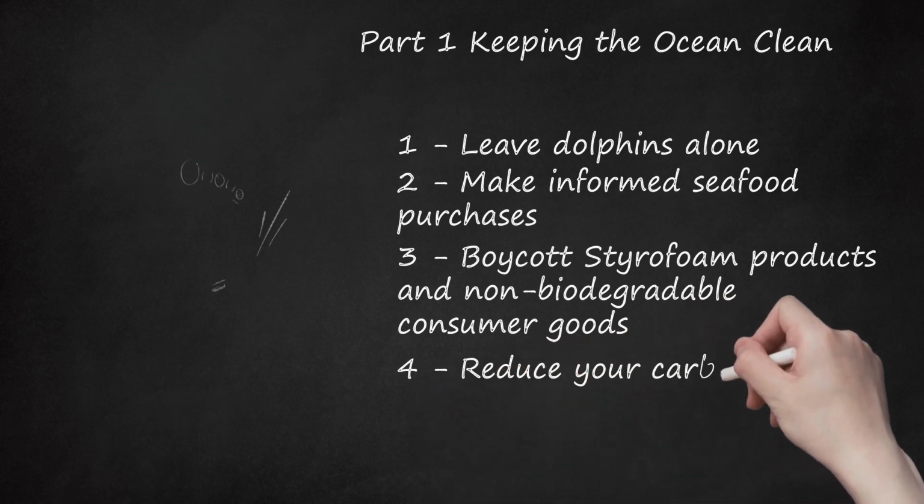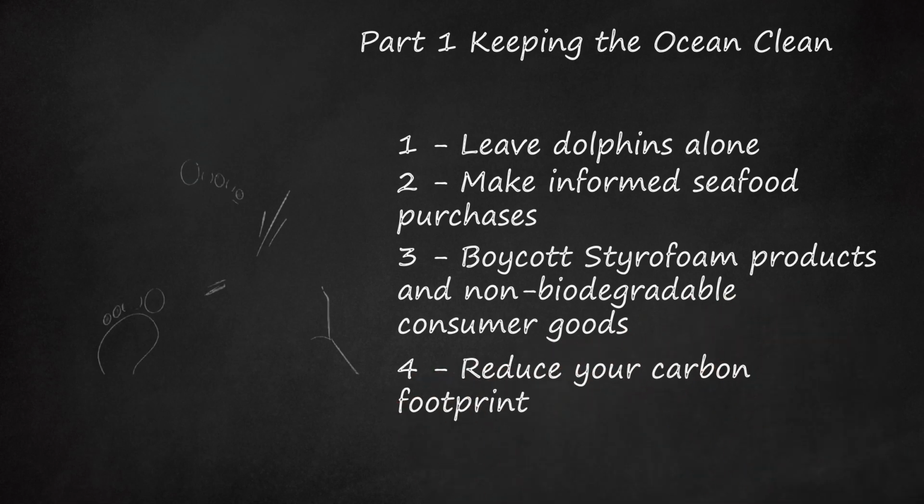4. Reduce your carbon footprint. It's not just physical waste that interrupts the flow of life in the oceans. Just as significant is air pollution, which resettles into fresh water and flows back into the oceans, making up about a third of contaminants in coastal areas.